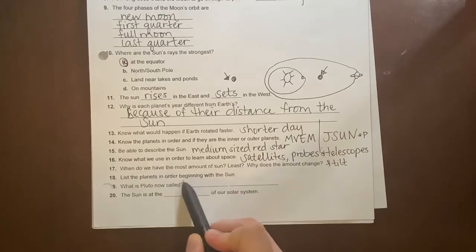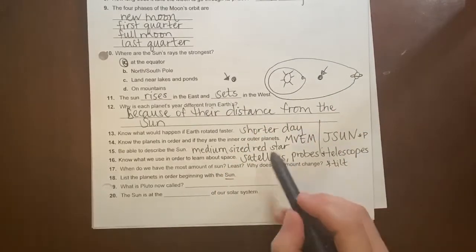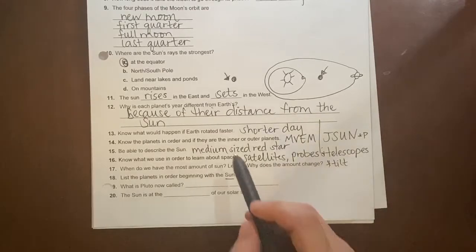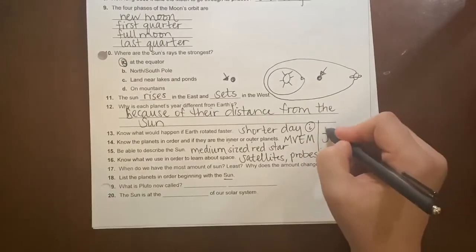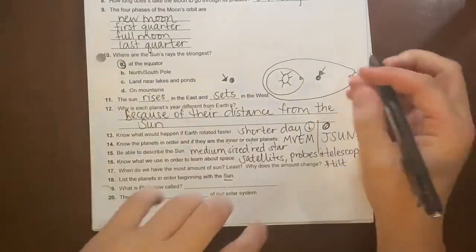List the planets in order beginning with the sun. Please know that the sun is not a planet. It is a star, and you can refer back to number 14 there. Number 14's goal was for you to know inner versus outer. So these are the inner planets, and these are the outer planets. They're all gassy. Sorry, I didn't make a very good circle.